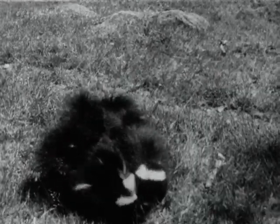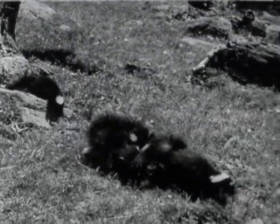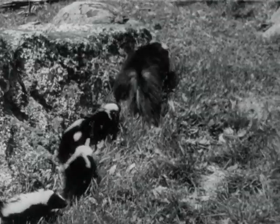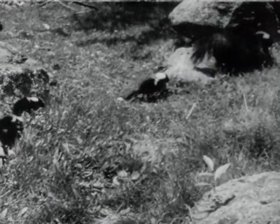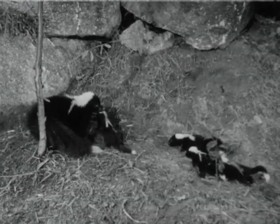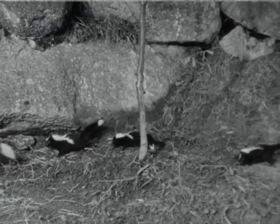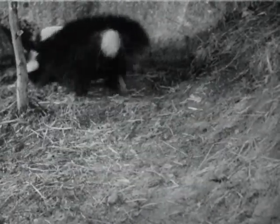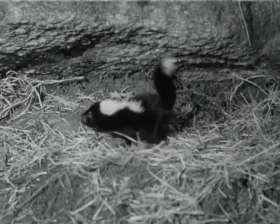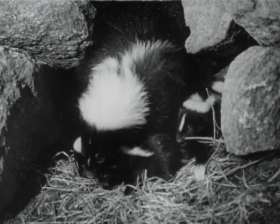They explore a little more of the surrounding country each day and gradually learn to take care of themselves and find their own food. But right now, Mother Skunk is always on watch to see that one of the babies doesn't stray away and get lost. Little Tommy Skunk doesn't want to go to bed, but Mother Skunk makes him join the family. She'll feed and protect her babies until they've grown large enough to take care of themselves.